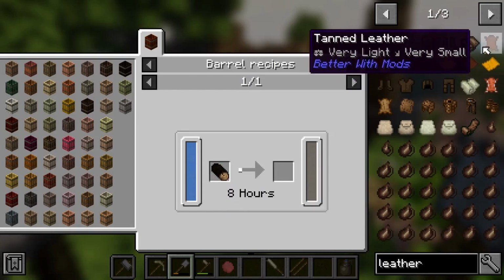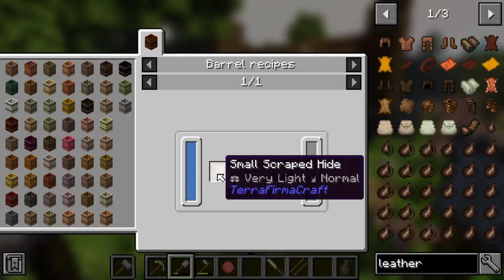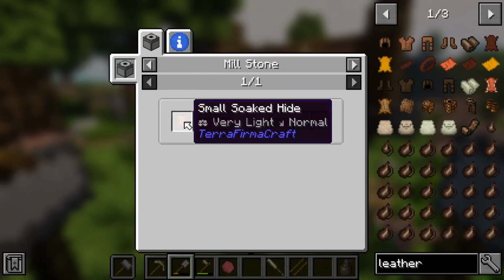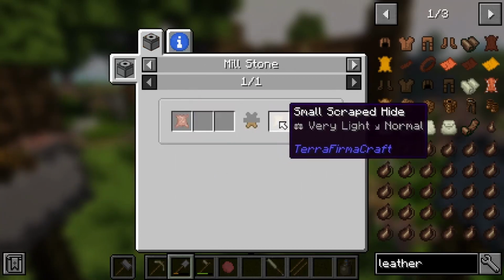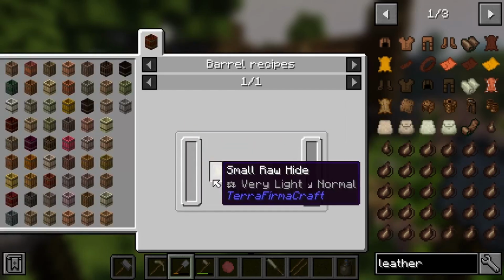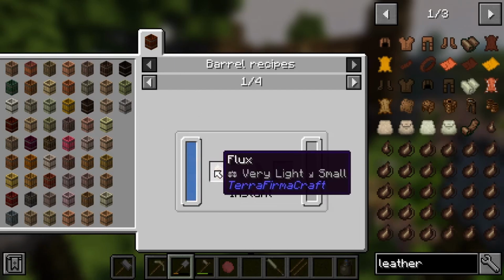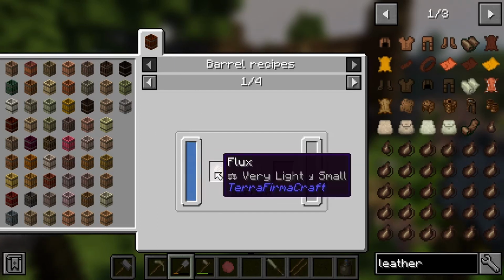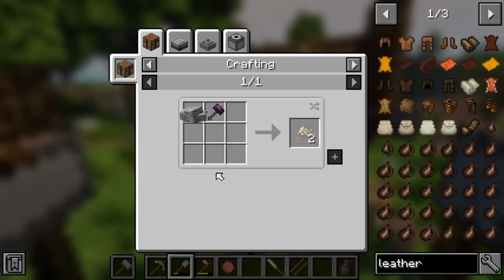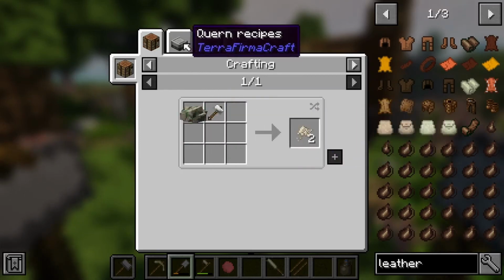Now we got to backtrack real quick. So we go to here. We got small prepared hide. How do we make a small prepared hide? You get a small soaked hide and a small scraped hide. It's a small soaked. You have lime water. Click on that. How do you get lime water? You have fresh water and flux. Okay? So how do you get flux? Flux can be created by all these different things, okay?